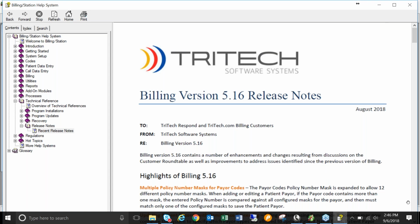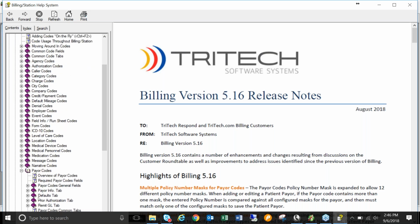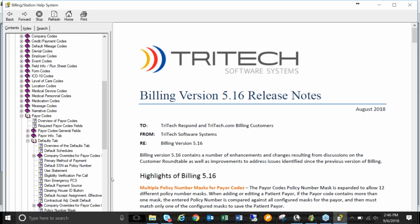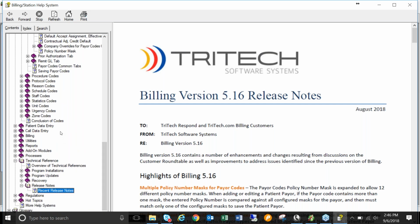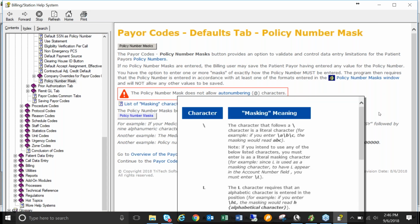And I do suggest that you print these out so that you can follow through and you can see all of the different changes. It will send you at this point, when you get to the multiple policy masks for payer codes, to the actual section on payer codes. And then for the default tab, let's go down here to payer codes, default tab, and policy number mask. So it will show you how those masks can be set up. It also indicates in here how you can mask the characters and what the list of the masking characters actually mean.